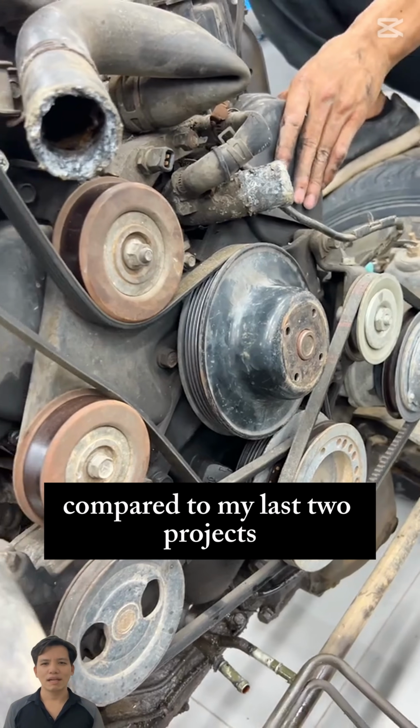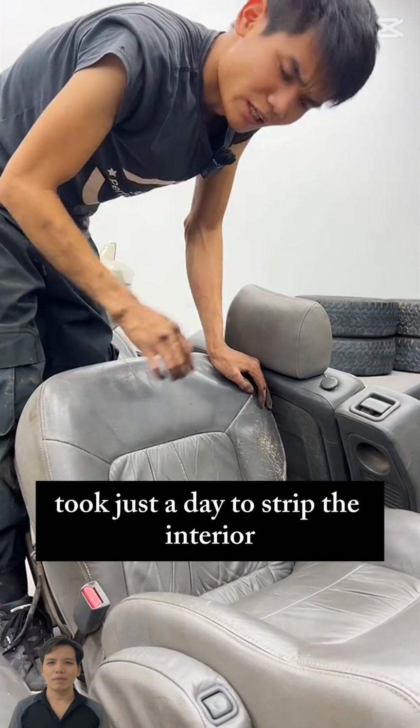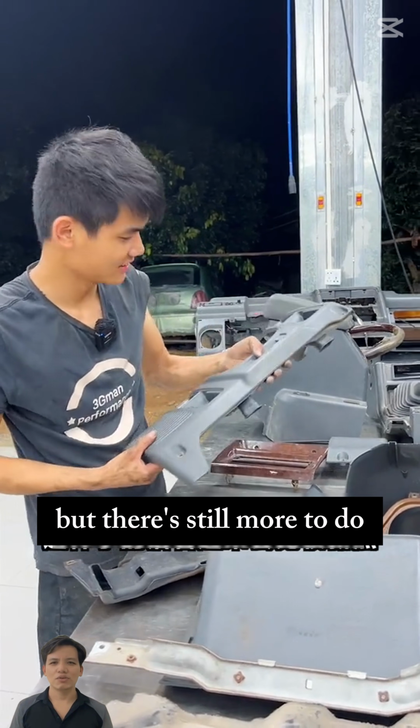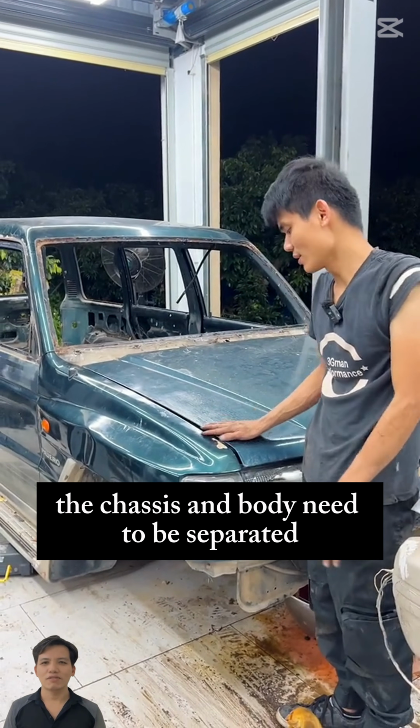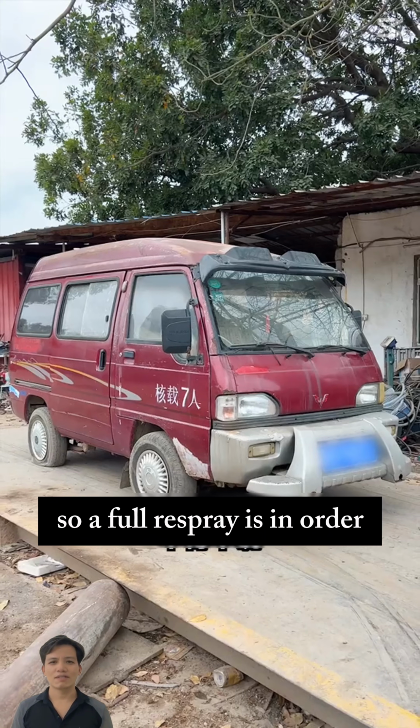Compared to my last two projects, this one's actually in decent shape. Took just a day to strip the interior, and now my garage looks like a scrapyard. But there's still more to do. The chassis and body need to be separated. The paint is completely faded, so a full respray is in order.